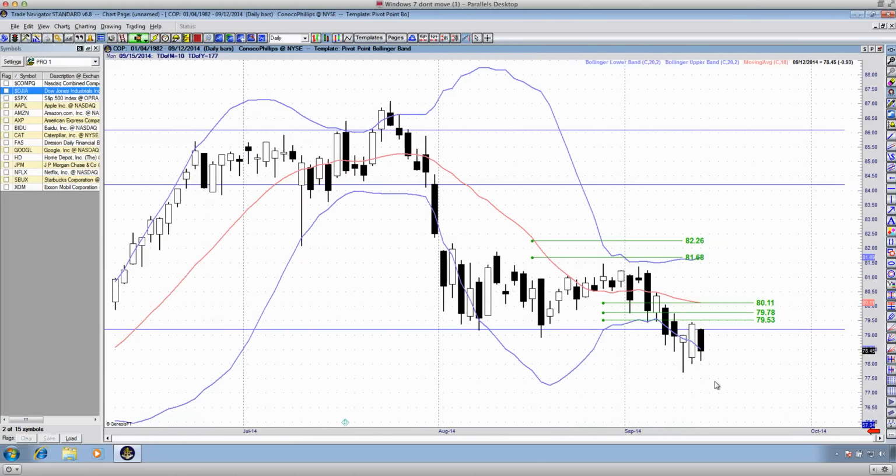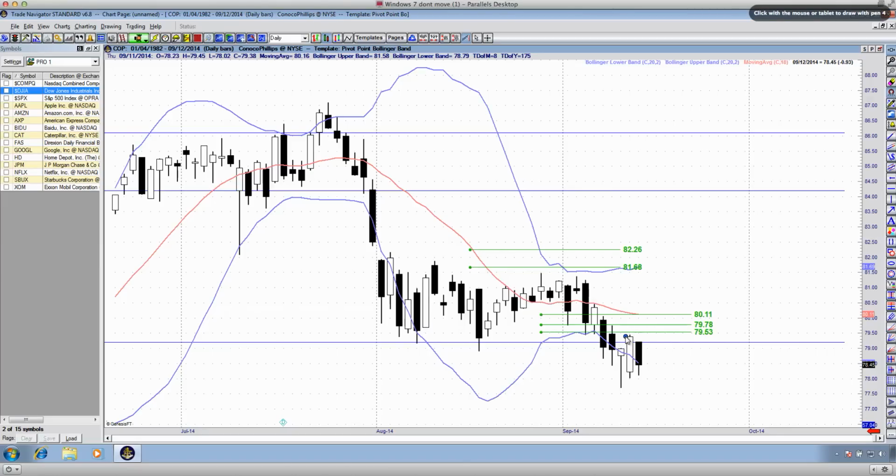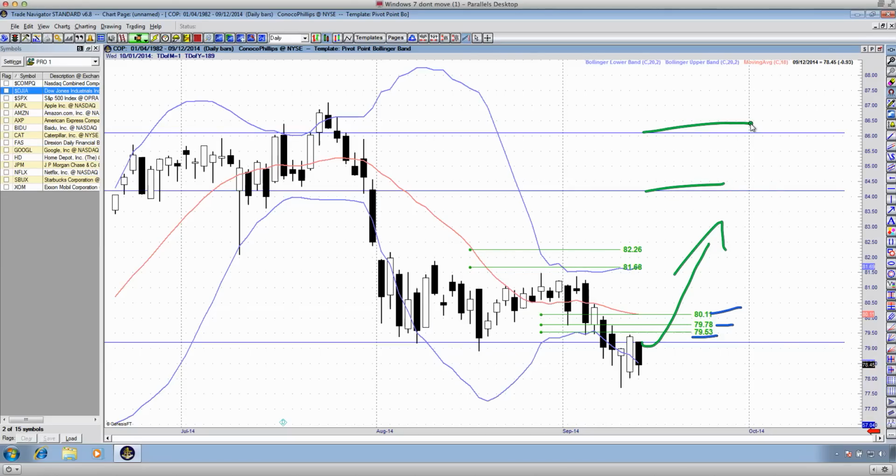Not as much as CNX, but it looks as if from the candlesticks that this is going to be a whipsaw to the downside. We've got a very, very strong hammer candlestick at support, followed by a very nice bullish engulfing candlestick pattern. If COP breaks above 79.53, 79.78 or $80.11, this looks as if it's going to be a fantastic and incredible bullish trade up to these targets which I've just highlighted to you.